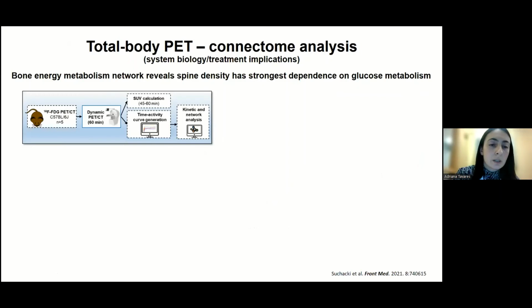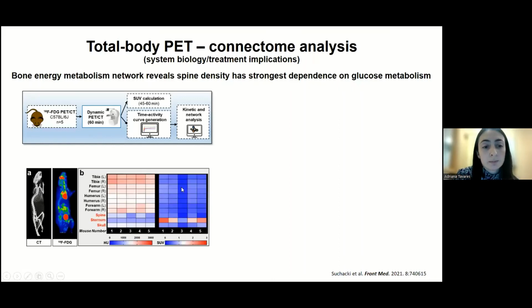And so here's an example of a study where a mouse was injected with FDG, which is a marker for glucose metabolism. We scanned that for an hour. And when we conducted the usual analysis, which is called SUV, standardized uptake value, and then we conducted the kinetic modeling and the network analysis. So these are the images of that study.